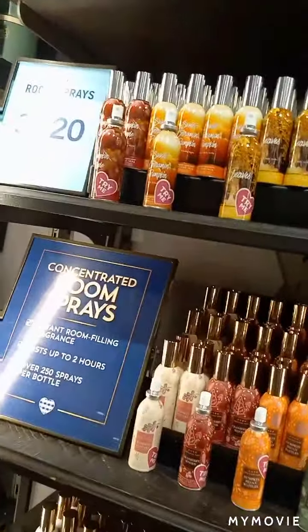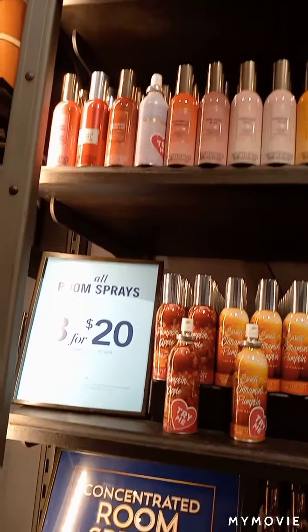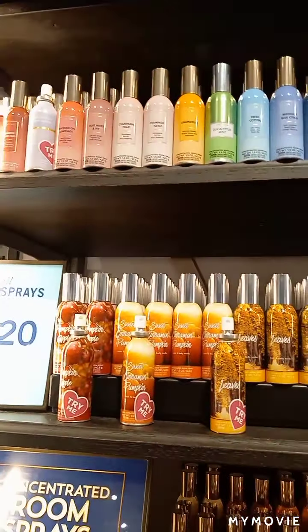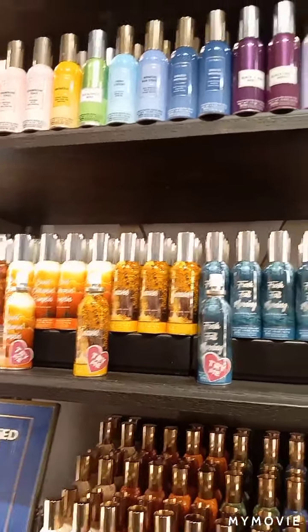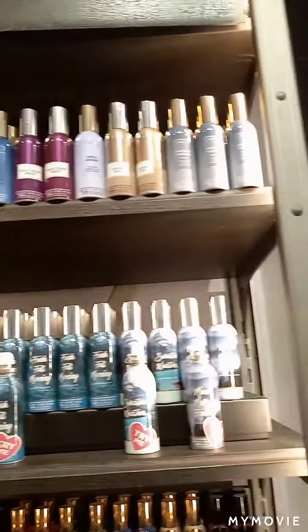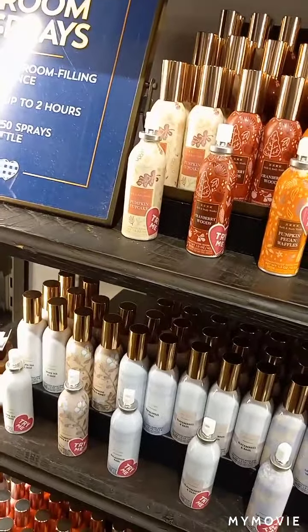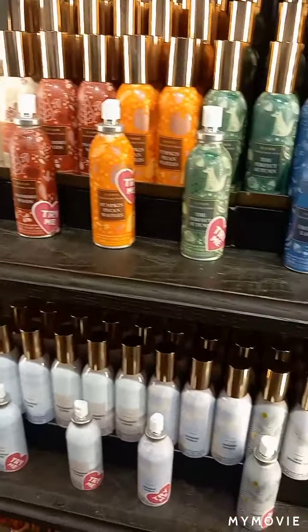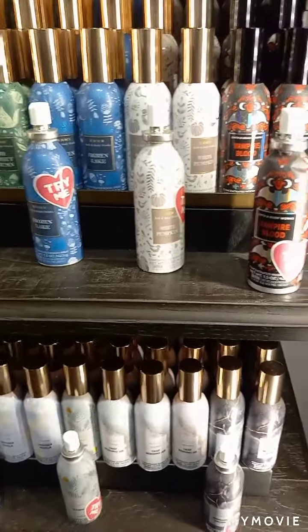They have tons of scents. Cactus blossom, strawberry pound cake, watermelon lemonade, champagne toast, lemon cello, endless weekend, mahogany teakwood, vanilla bean, marshmallow fireside, leaves, cranberry woods, pumpkin cupcake, pecan waffles, white pumpkin, which is a very good smell, vampire blood.